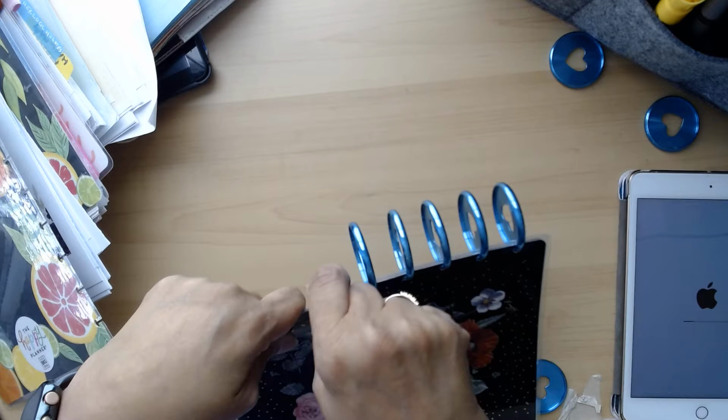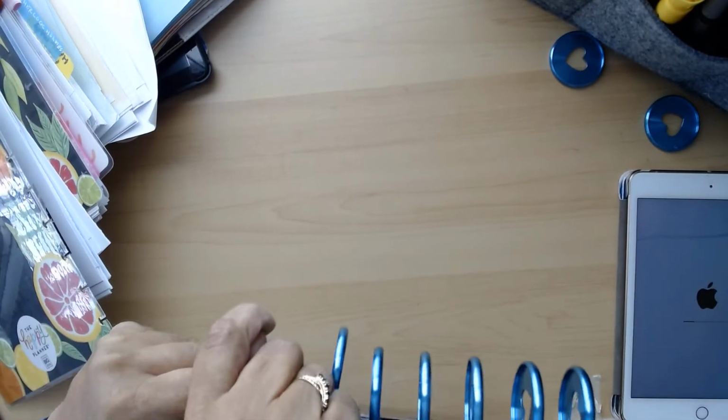Oh my goodness, they're sliding against my desk, so they're a little hard to pick up, but I only have a couple more left.